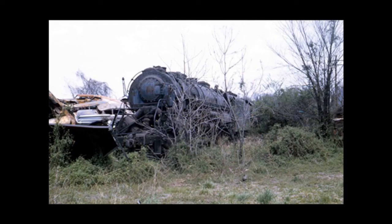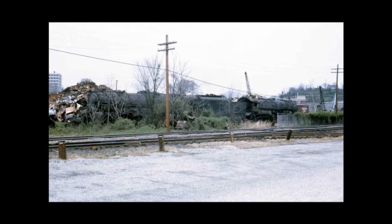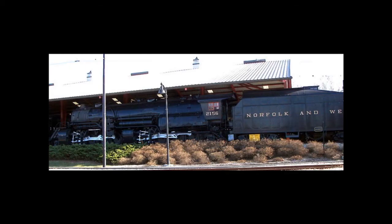It was sent to a scrapyard in Roanoke, awaiting its chance for preservation. In the end, the head of the fundraiser had passed away, and the scrapyard had gotten a new owner, which had no interest in preserving the engine. And so, the 2174, the last of the Y6Bs, was scrapped. It was a shame that a Y6B got away before preservationists had the chance to save it. But it's great to know that we have 2050 and 2156 to complete the link of the chain in Roanoke's Big Three.